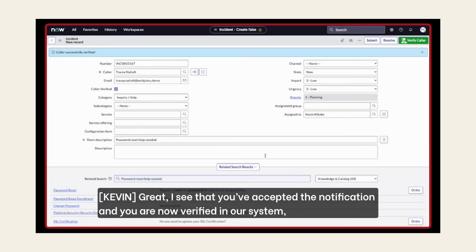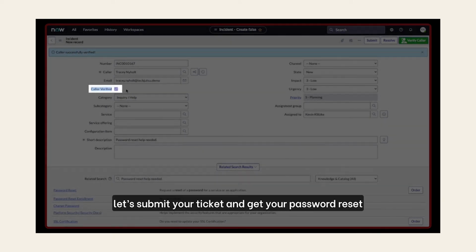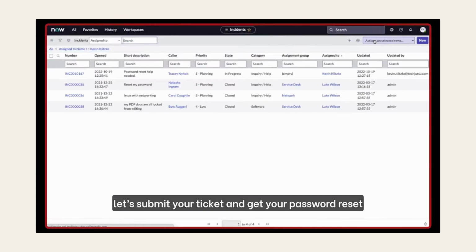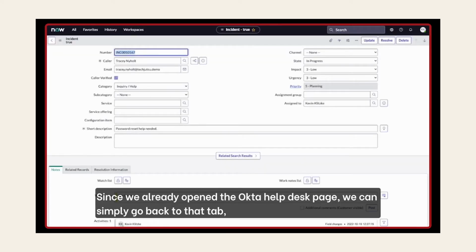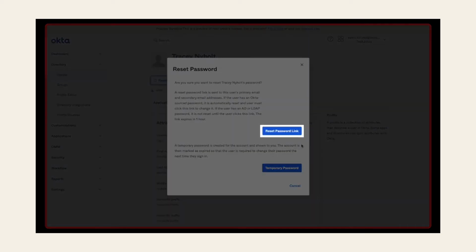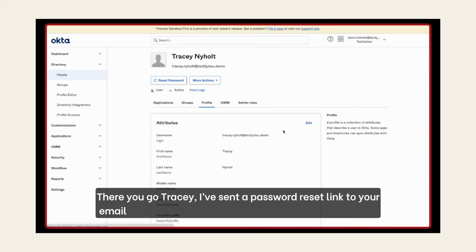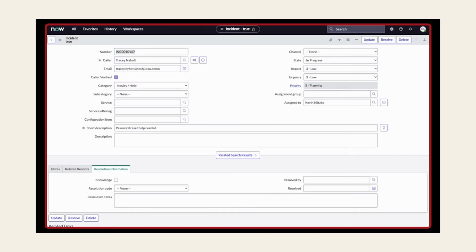Great. I see that you've accepted the notification and you are now verified in our system. Let's submit your ticket and get your password reset. Since we already opened the Okta Help Desk page, we can simply go back to that tab and send Tracy a password reset link. There you go, Tracy. I've sent a password reset link to your email. When you get that link, please click on it to finish your password reset.